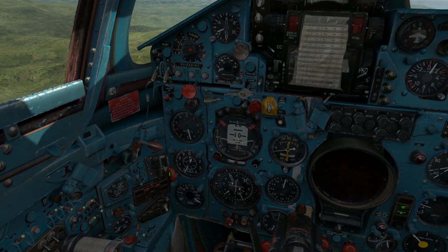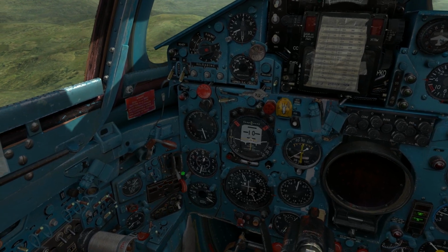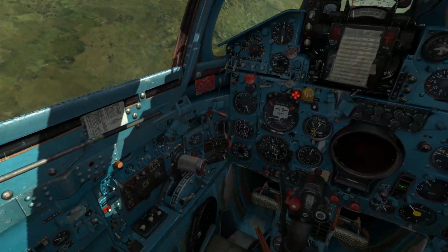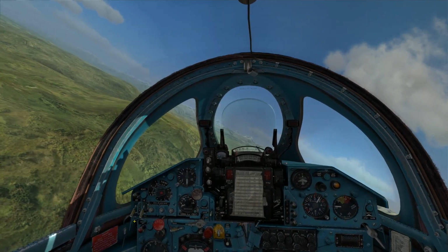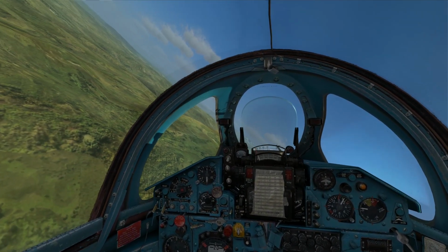Let me go unlock. Unlock again, or actually do I need to, yeah, right click, gear down. Okay, so throttle up a little bit. Let me go flaps to the intermediate 25-degree position. Let me watch the terrain out here. Okay, throttle up a little bit more, 400, yeah, that's fine.